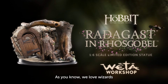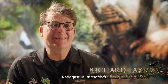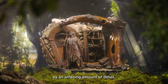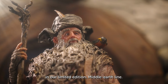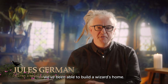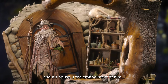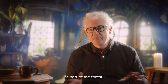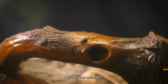As you know, we love wizards, and this is our celebration of Radagast in Rhosgobel, his beautiful home surrounded by an amazing amount of detail created at 1/6 scale in our limited edition Middle-earth line. This piece represents the first time we've been able to build a wizard's home. Radagast loves nature, and his house is the embodiment of him living in the forest as part of the forest. The forest is actually coming into his house, as are the animals.